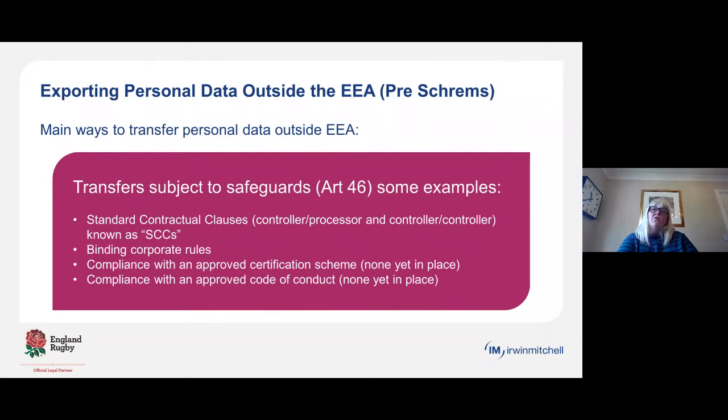So it's only useful for group company transfers, and essentially you agree the rules that will apply throughout the group for how personal data will be handled. They're quite difficult to get, and it's a very long-winded process. So there's not a lot of group companies that have binding corporate rules, but when we talk about the impact of the Schrems decision, they might become more popular, and it might be that the regulators, the data protection authorities, have a look to see whether the process for getting binding corporate rules approved might be made slightly easier.